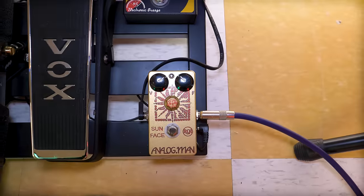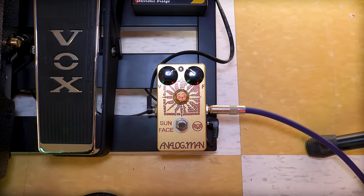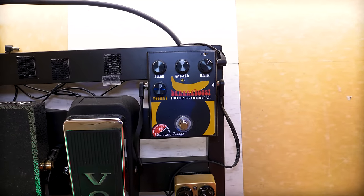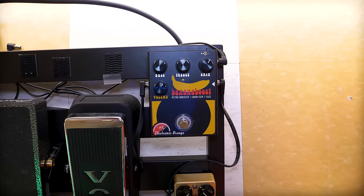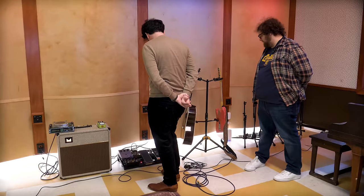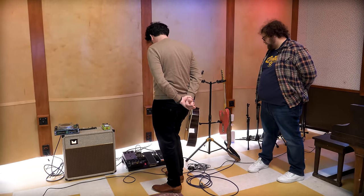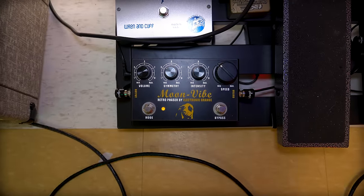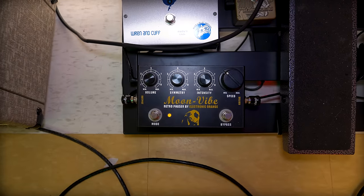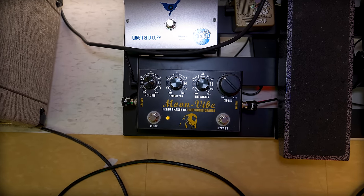Absolutely. Analog Man. Yeah, Fuzz Face, his Sun Face, which I love. And the Banana Boost. That's a copy of the Solasound boost that was popular in the mid-60s. It's got a kind of fuzz and it's transistor-based, so if you drive it enough, it gets fuzzy, or you can clean it up. And then the Moon Vibe, which is a phenomenal Univibe made by Electronic Orange. It's a copy of a 60s Univibe, but with a couple of extra options.